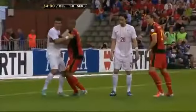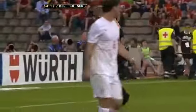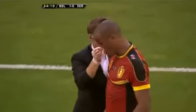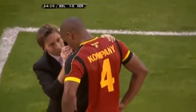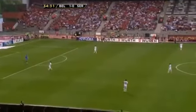Well, Kompany must be made of rock. He's up on his feet, and as we look at it again, I can tell you that he's making his way to the side. He'll obviously have to have a bit of treatment to that nose, but he'll come back on if he can. Out of picture, by the way, the players are just taking the opportunity to grab a drink of water. It is a hot night.